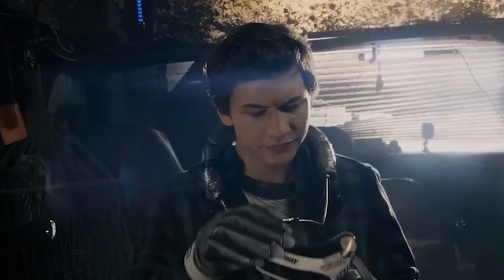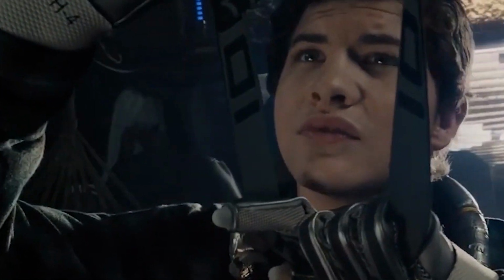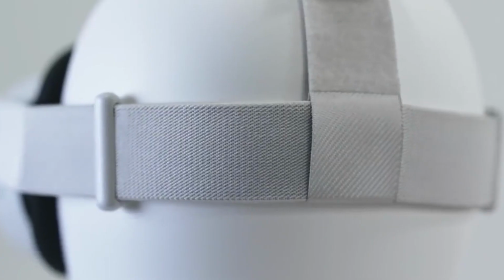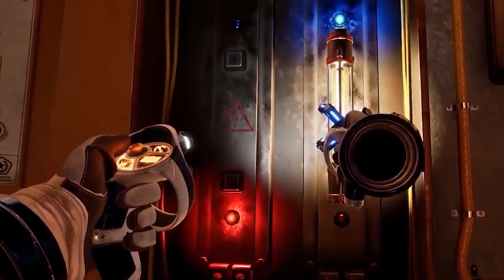Unless Facebook happens to release a Ready Player One style VR headset, then maybe one day I can see the stock strap working, but we're not there yet. Some even said they should have packaged them together to give the best possible experience, especially for first time users, but I'm assuming Facebook wants to keep the cost down.